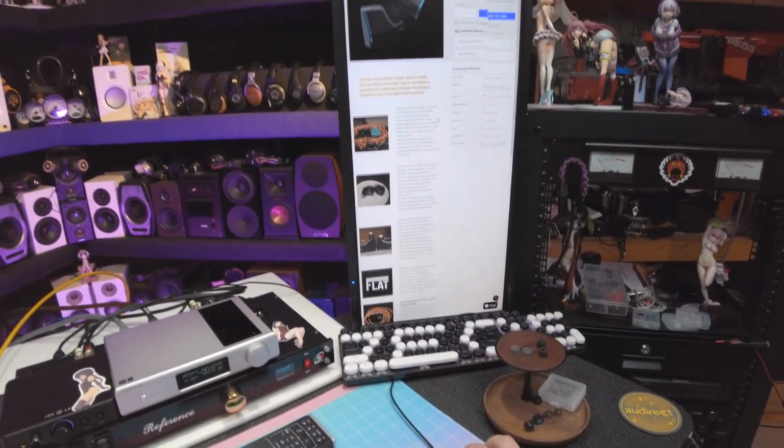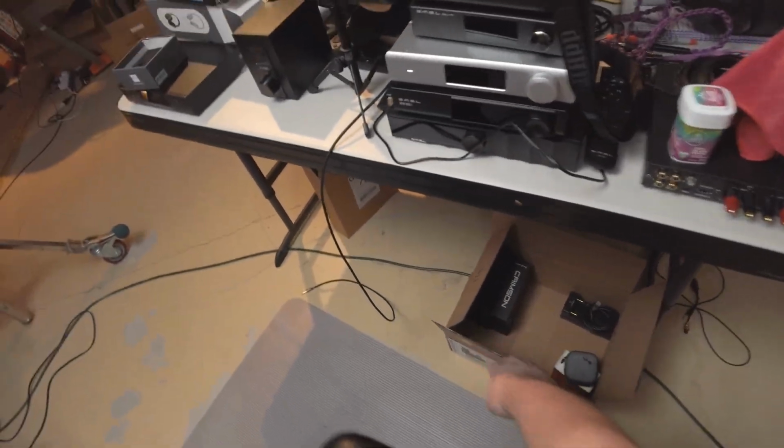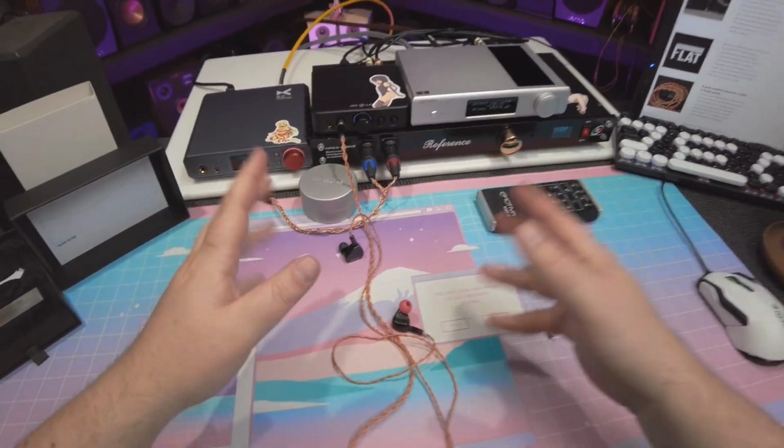Let's see. Updating a good product is risky when it's iconic. The challenge is making it even bigger. Did I do the Helios? I have the box down here. Got the Crimson. I did the Helios a while ago. That's borrowed from one user. He's like, I got all these IEMs. Borrow them.